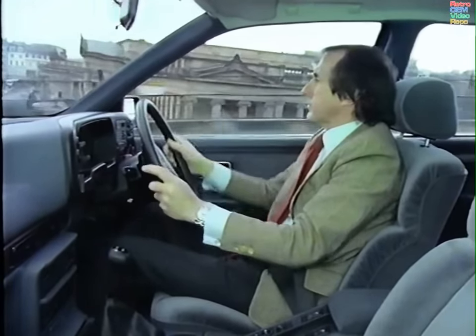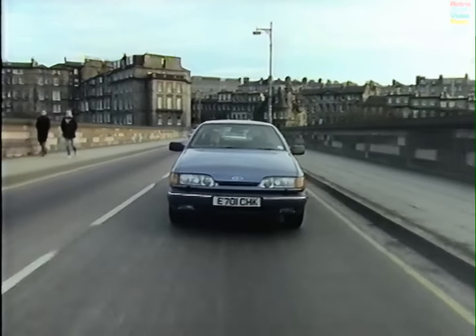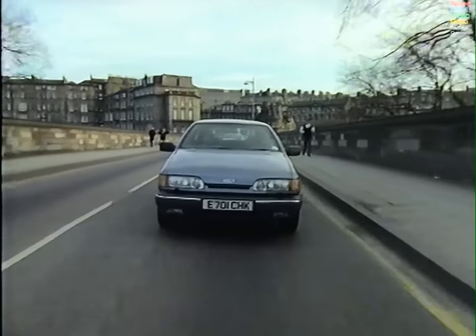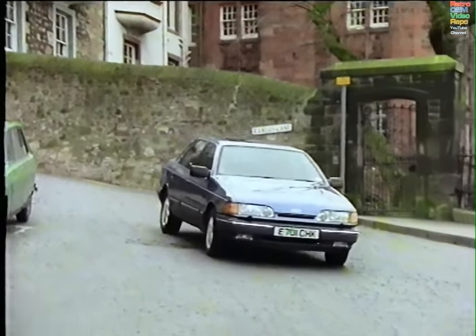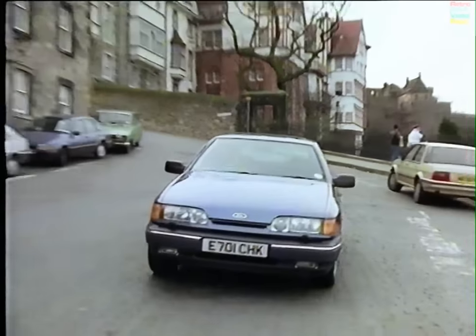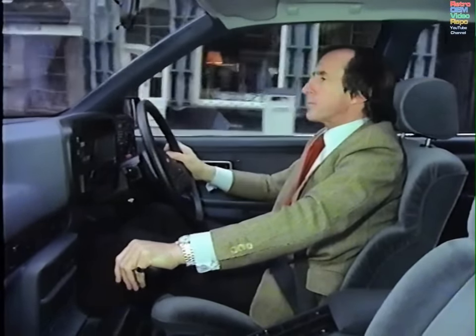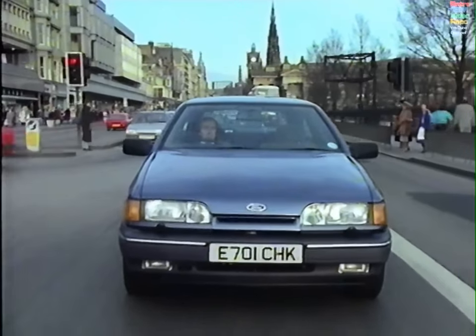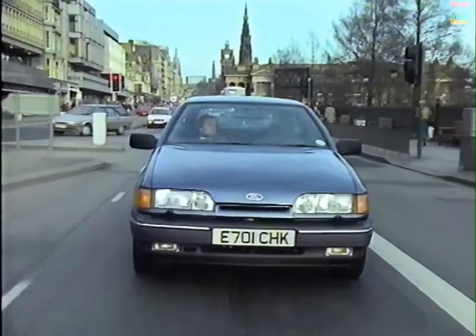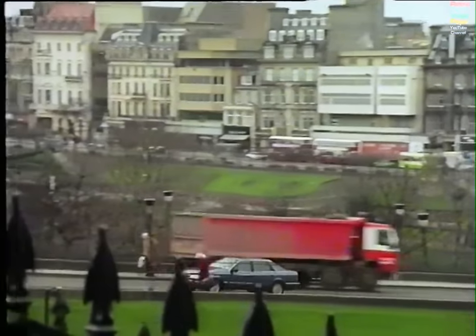We have a Scorpio at home in Switzerland that Helen drives quite a lot, and she just gets into it and drives it like it's a very small car. Edinburgh, of course, for me, is a particularly beautiful city. Of course, selfishly, I think, as a Scot, that it might be one of the prettiest cities in the whole world. It's almost as if you're not in a city at all. It's got a rural feel about it in many ways.